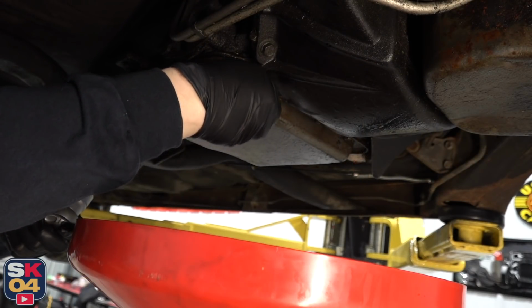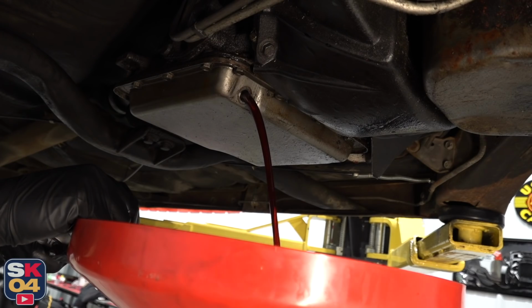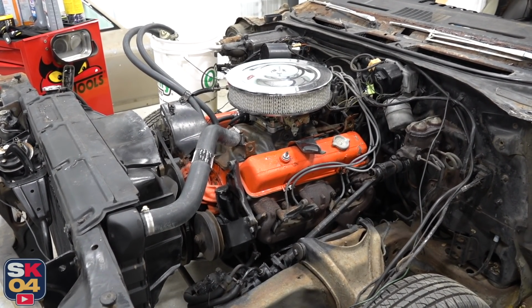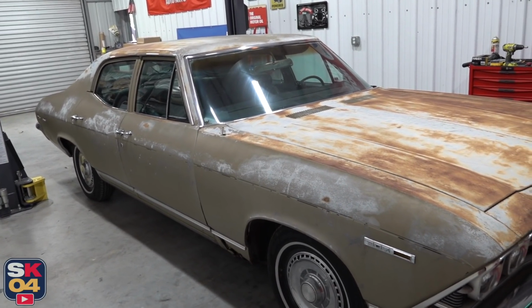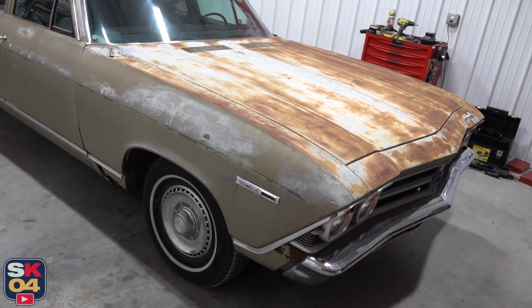However, for what we want to do with this car and the vision of the build, all of this needs to come out for something that's more usable on a daily basis and something that's more appropriate for extended highway use. This is going to be a special build. Like I've talked about in the past few episodes, what we have here is a 69 Malibu 4-door sedan that used to belong to my wife's grandma.